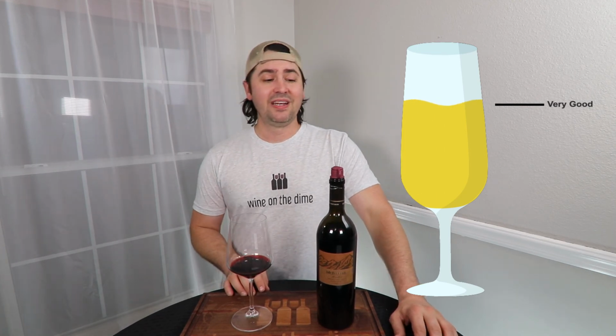Oh, and another quick note before I go to the outro: this vineyard is Sustainability in Practice certified. It was one of the first few in California. So not only is this a pretty darn good wine, they follow some cool agricultural practices too.